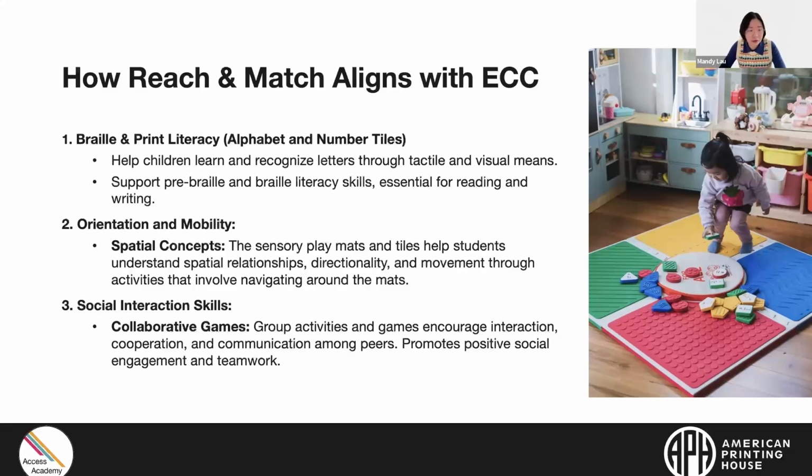And second, we use a lot in the orientation and mobility with the O&M specialists for them to develop the spatial concepts, because with the Reach and Match tiles, in our activities, we help students to understand the spatial relationships, directions, and also movements. There are lots of activities we design in a way to teach children about direction, for example, left, right, front, and back. And also the spatial concept, how children navigate around the maps.